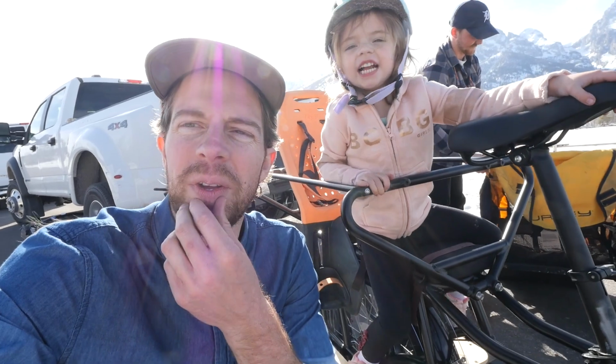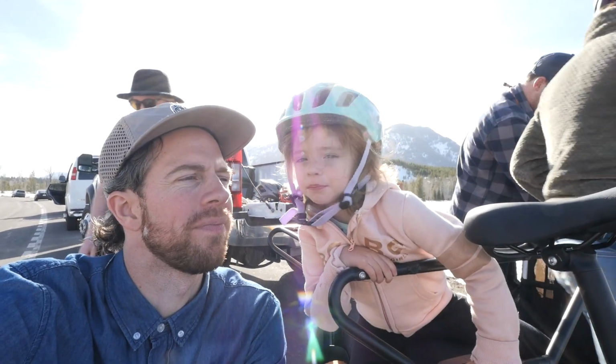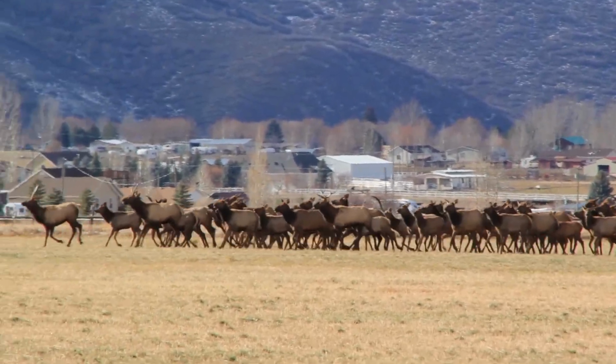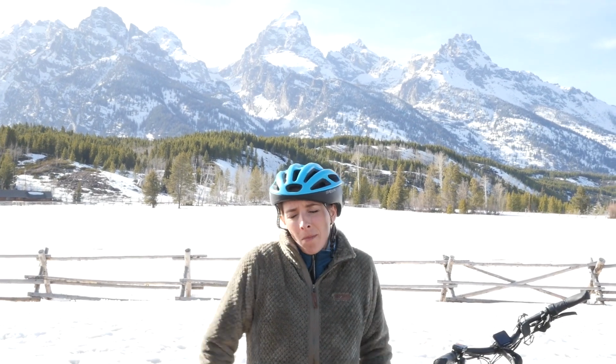So I don't know how well we're doing on the parenting. I'm gonna protect her. If they scare us, we can just back up a little bit. How many elk did we see while driving here? Like 100, maybe. Legit, more. Yeah, because there's the National Elk Refuge Park, so they're just hanging out, you know?